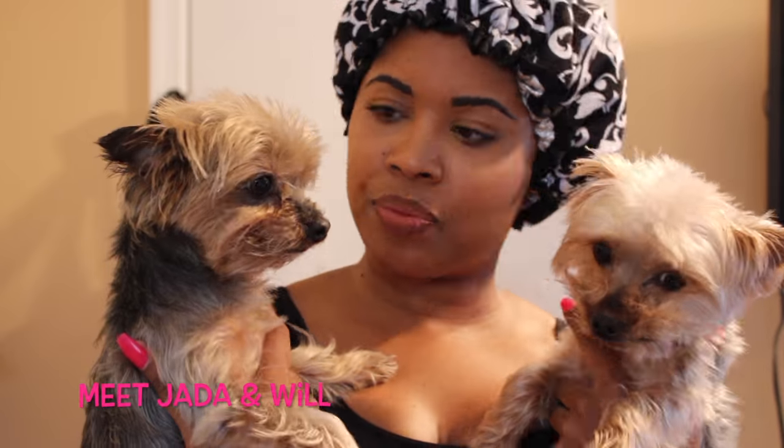Wow, minimum shedding. I'm liking this product already. Once again, you place the shower cap and the thermal conditioning shower cap, and this time you let it sit for 15 to 45 minutes.